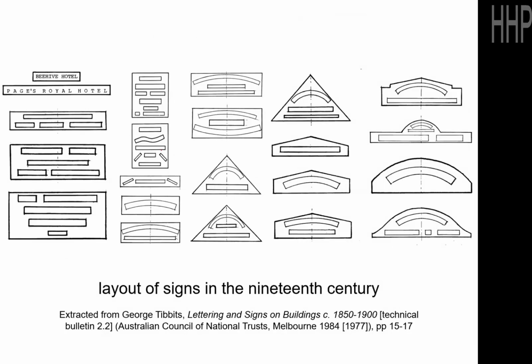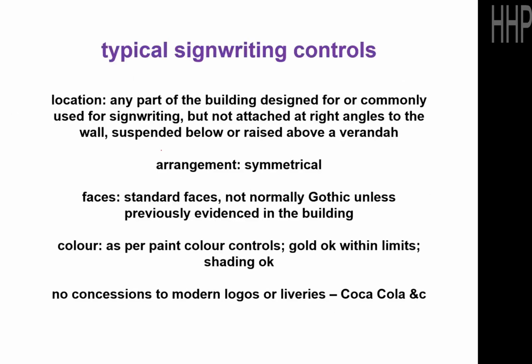You can see very clearly where these signs all go. And they're laid out, this is from actual examples, nearly all are symmetrical. And so this tends to be required in signs which are painted in these areas. You don't allow for any trade liveries like you see at the bottom here, Coca-Cola. You just say, too bad. The cafe owner will come in and say, I'm selling Coca-Cola, I've got to have the Coca-Cola sign. You mustn't let it happen because it'll totally destroy the effect of your building.